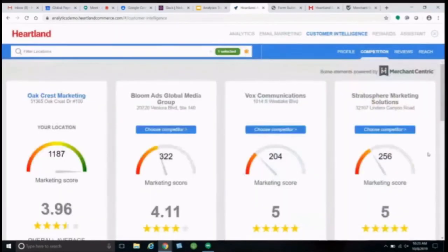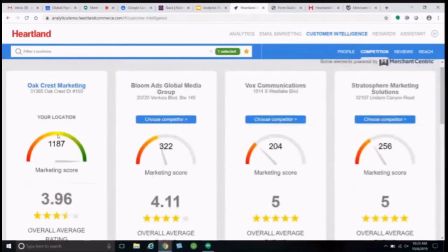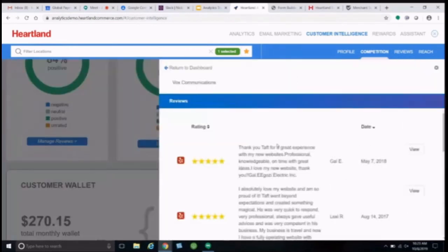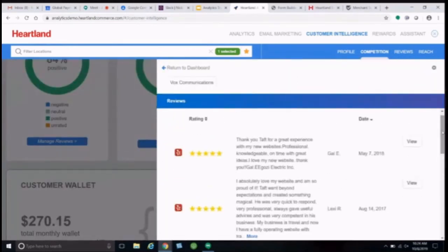So again, being able to see up to 3 competitors at one time, your business is going to be on the left here. So you're viewing all 3 of those competitors. And I mentioned earlier, having the ability to see the reviews and understanding what customers are saying about your competitors. Maybe you're noticing they're getting a lot of great reviews. It's the same exact message every single time. That might be something you want to emulate for your business.